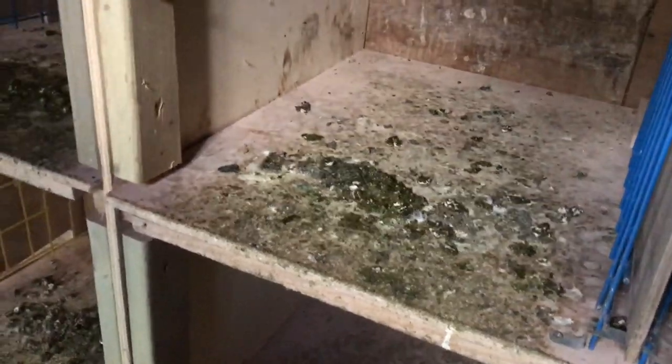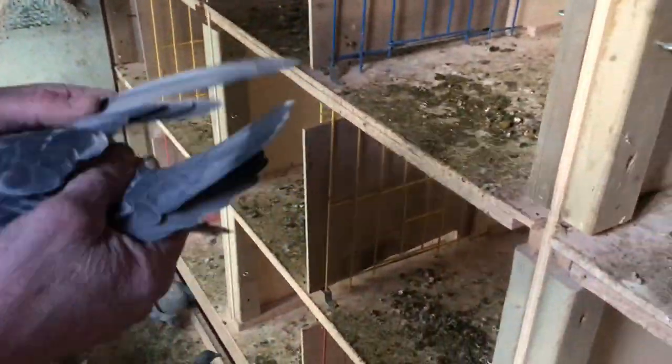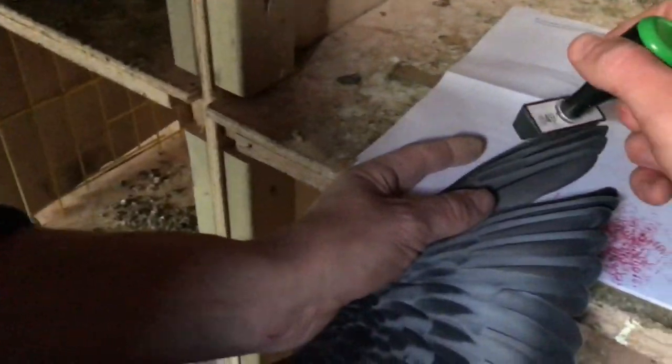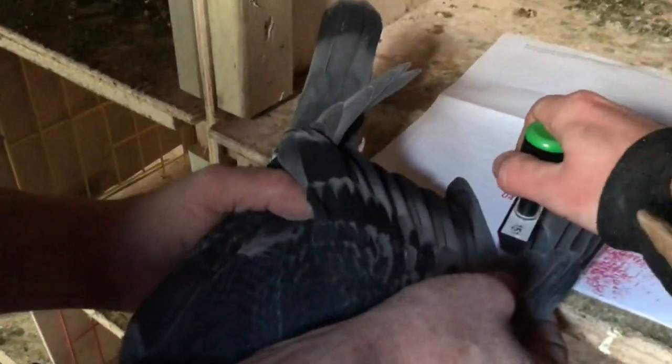We're just gonna clean some nest boxes so we can put the paper in there and it doesn't get too dirty. So we got the first, second round young birds. Just gonna stamp them once on the one wing and once on the other one. There we go. And that's gonna be a 35.